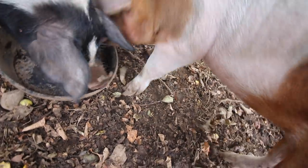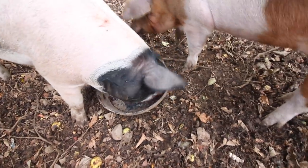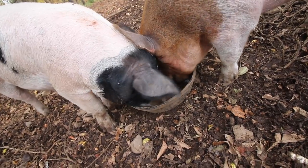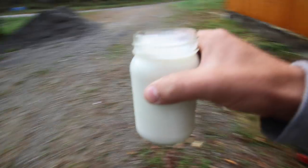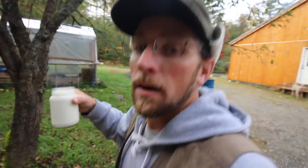They're licking that clean. Oh, what's that? You want some milk? I give you some chocolate cake and now you want some milk? We have some leftover spoiled milk. And of course you give the pigs a little bit of chocolate cake and they think they need some milk. Oh man, what are they gonna want next?